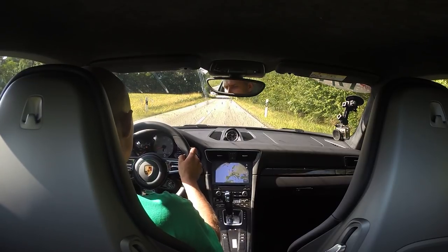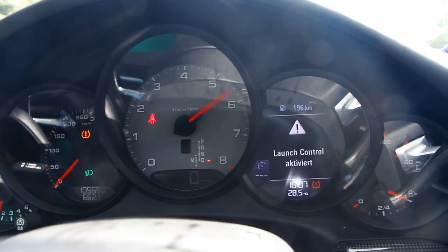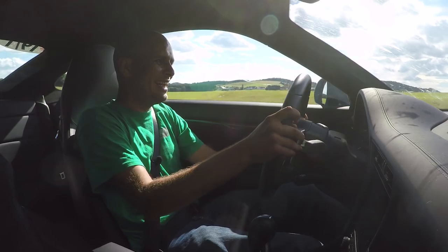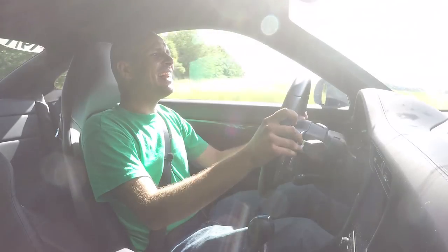Let's try launch control right here. Sport, Sport Plus, I don't know. Launch control active, and here we go. All right. Yeah.